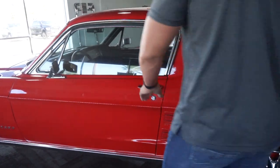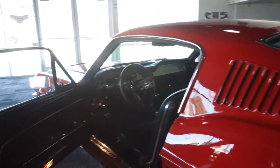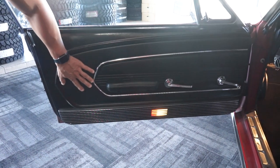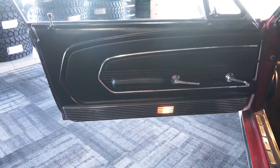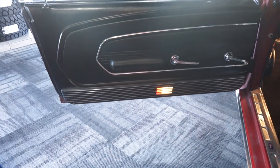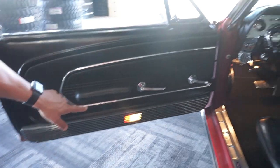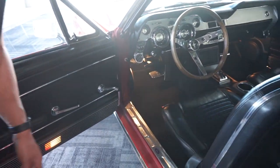Let's take a look inside the car. First, we'll start with the door panels. So you have vinyl door panel here. Everything looks to be in pretty good condition. Armrest isn't cracked or torn. You see there is a courtesy light in the door that does illuminate when you open up the driver door.